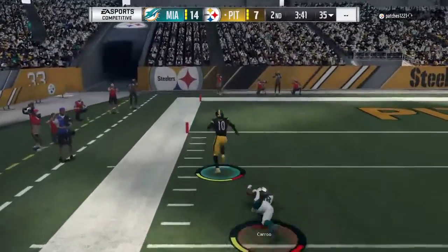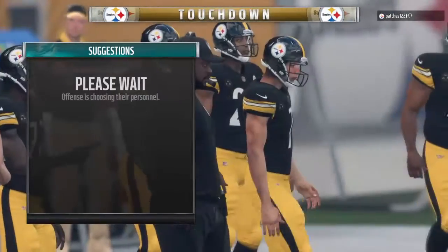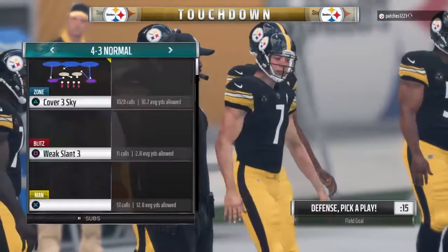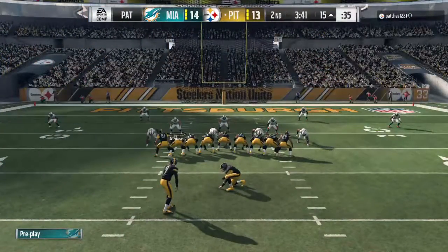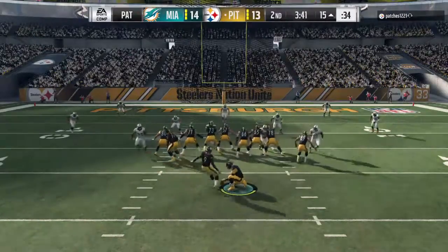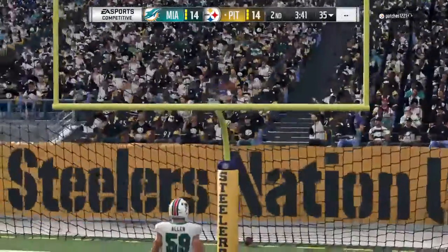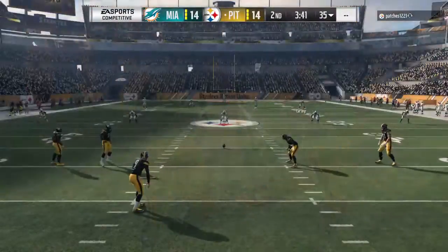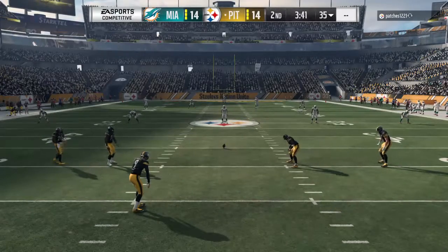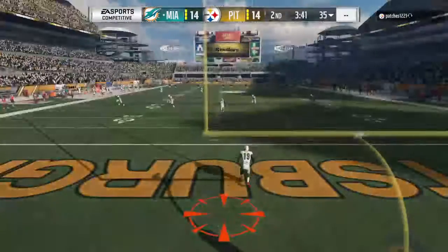Maybe Martavis Bryant. Past the 20. And into the end zone. Touchdown, Pittsburgh. Martavis Bryant, 101 yards. And the Steelers are an extra point away from tying this thing up. And we've got a good one brewing. We're all knotted up at 14, all even as the kick's away.